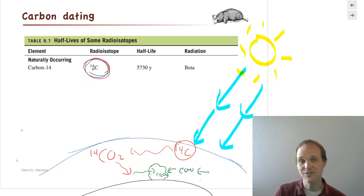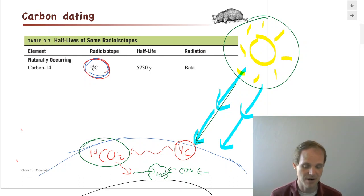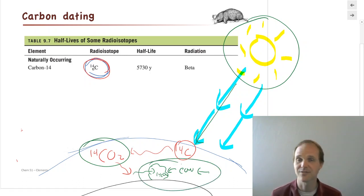And so that's how all these living creatures get the carbon-14 in them: from the process of photosynthesis and the intake of carbon dioxide into plants. Because the sun is a pretty constant shiner, giving out a pretty constant amount of cosmic rays, it's producing a pretty constant amount of carbon-14, which gets a pretty constant amount of carbon-14 into living species, which is why we know how much should be in there.